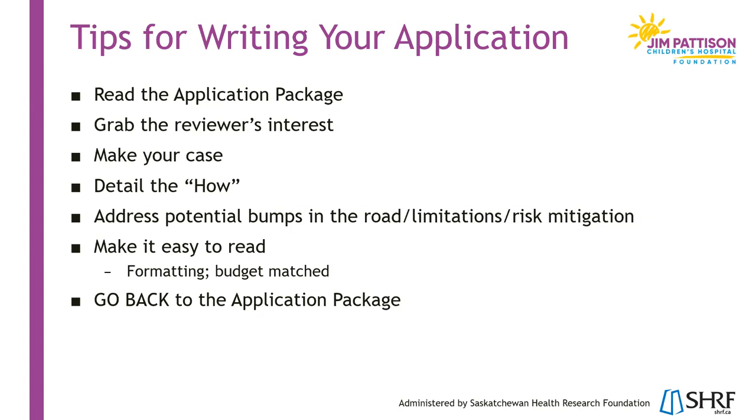And finally, go back to the application package if you have any questions. But also don't hesitate to reach out to SHRF if you have any questions about the application process, or to Jim Pattison Children's Hospital Foundation if you have any questions about the relevance of the research in the area.